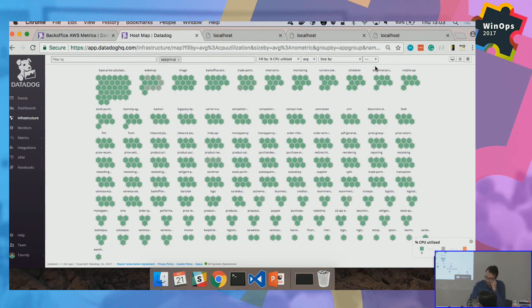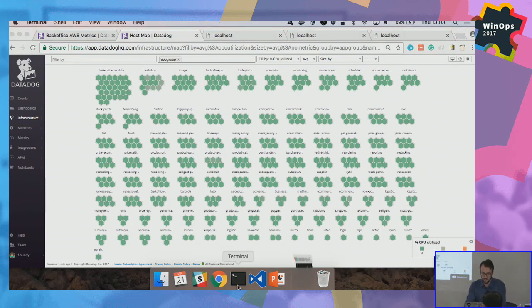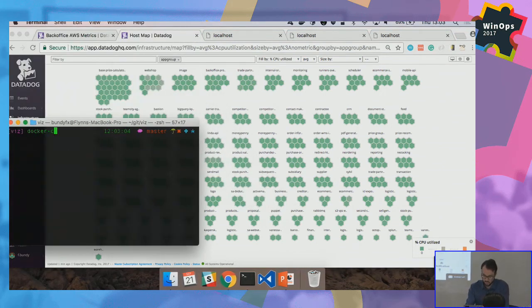But this wasn't really enough for us. We were like, okay, if I had someone who started tomorrow, how do I explain this? How do I show the interconnectivity between these services? How do I map this out? So one thing that we really got into, and I'll just bring this up, probably should have brought this up before, but it only takes a second.